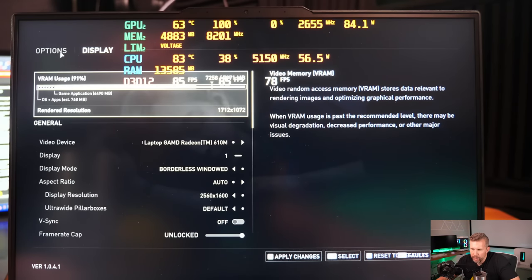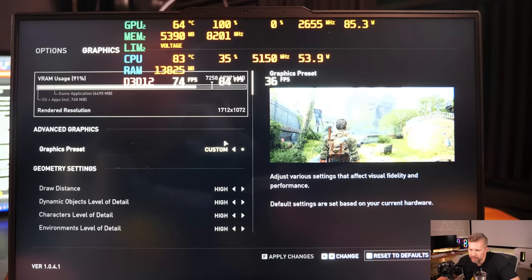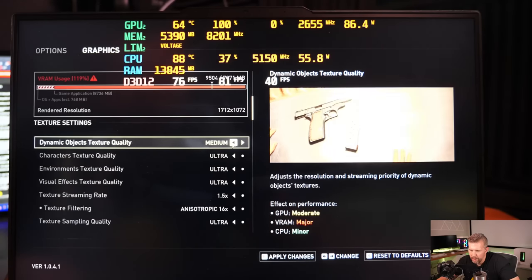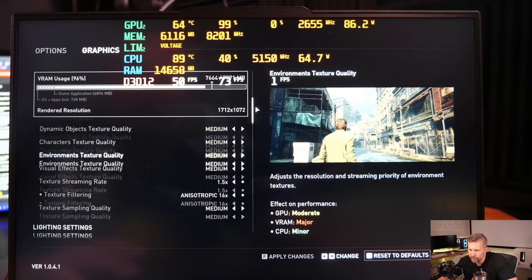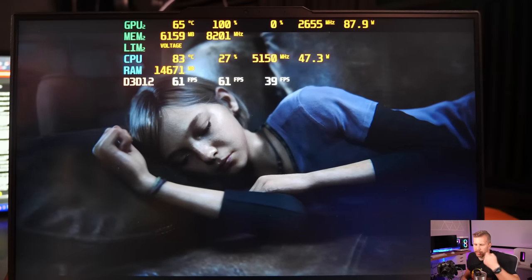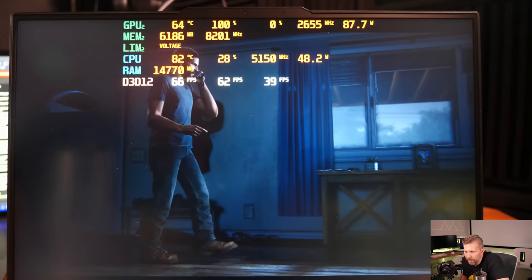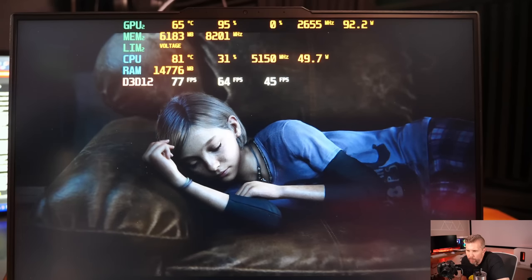All right, we're gonna go to our options. We're gonna apply the changes, graphics. We're gonna set to ultra settings. Reflections, textures. Where's textures? Textures. We're going to go down to medium. If we kept the textures on ultra, we would have lots of stuttering with our 1% lows because our VRAM would be maxed. But so here we are, DLSS on quality. Everything's on ultra, except textures are on medium. And we're getting very playable frames at 62, 39 FPS for our 1% lows.